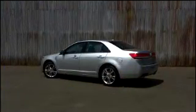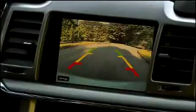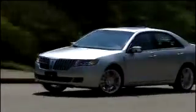Lincoln makes it easy to move into this car with a base price of $35,000. This loaded all-wheel drive tester goes for $43,200. Lincoln continues to refine the uniquely American MKZ. Entry-level luxury buyers would be wise to take a look.